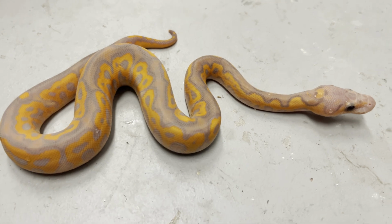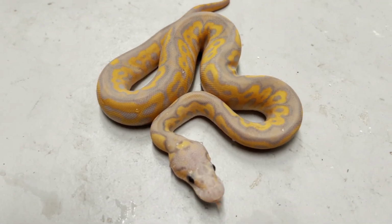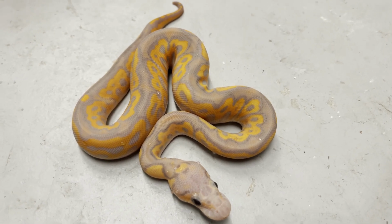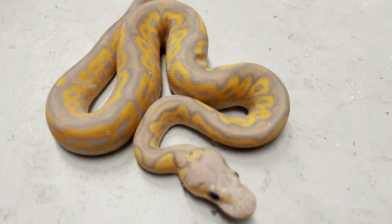But you would swear, I would swear that there was Orange Dream in there if I didn't know better. There's no Orange Dream in that. I mean, that snake is so orangey. Now, we know that banana could do that, but I think it's just the banana with the black pastel obviously creating this purple. We know that. Banana and black pastel make a lot of purples.